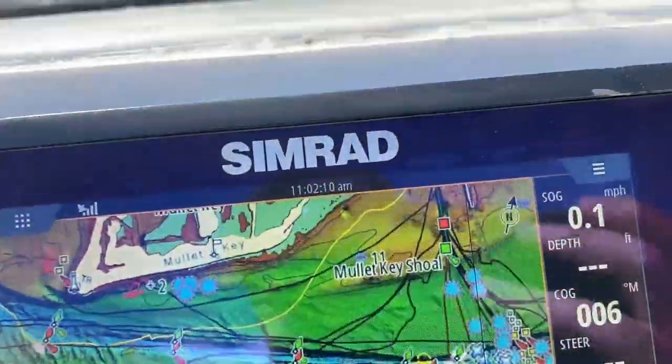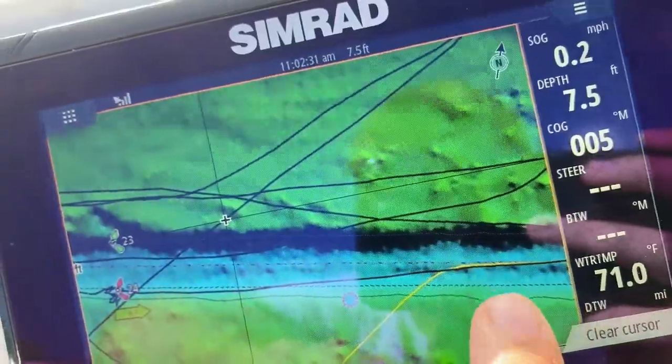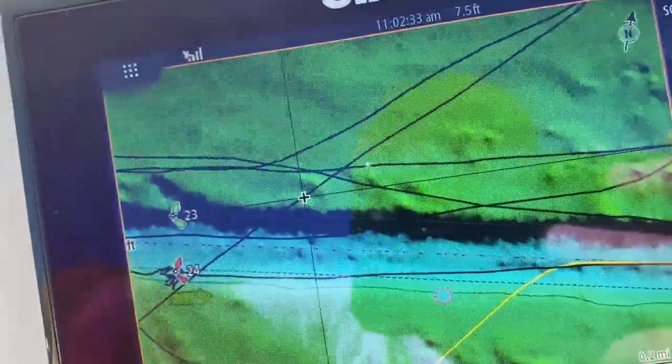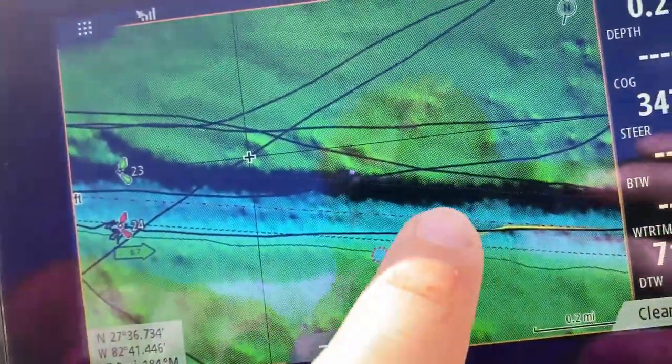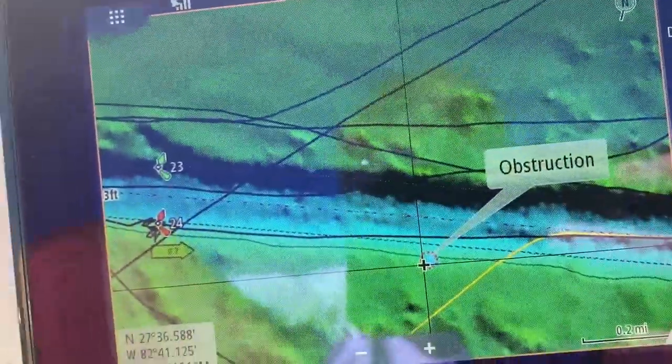But when you zoom in, mark stuff in the middle of the channel. See all those little dark spots? Those are potential rocks, ledges, and stuff that you can check out. And then when I'm out there, I'll show you what I do.